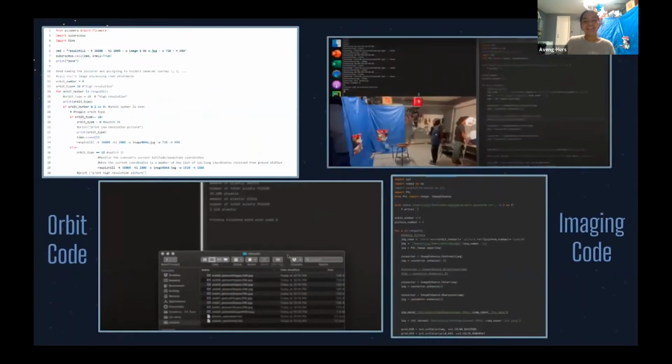As you can see, here are a few screenshots from our demo. In our first picture, we have a picture of a part of our code that takes the pictures based on 5-second intervals. In the second and the third picture, we have another screenshot of our setup and our code running and transferring files via Bluetooth. And finally, we have a picture of our imaging code.